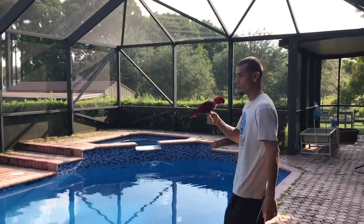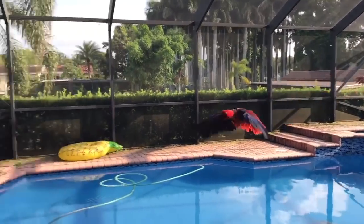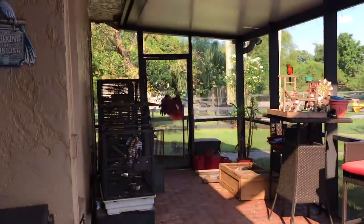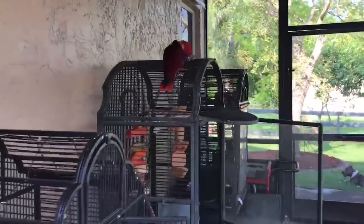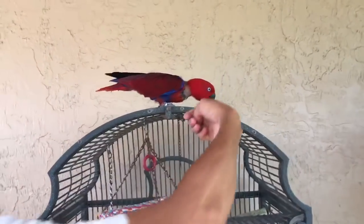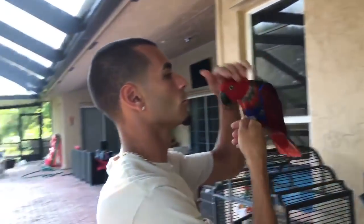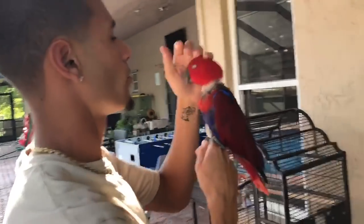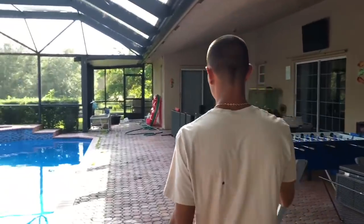All right, hold on, Lexi. Let's do one. Right here. All right, you ready? Lexi, go home. Good girl. See you guys? That was halfway. Now let's try to do the full patio. Come on, Lexi, one more. Up. Good girl. She's a very pretty bird, you guys. All right, let's do one more, you guys. Let's see how far she'll go.